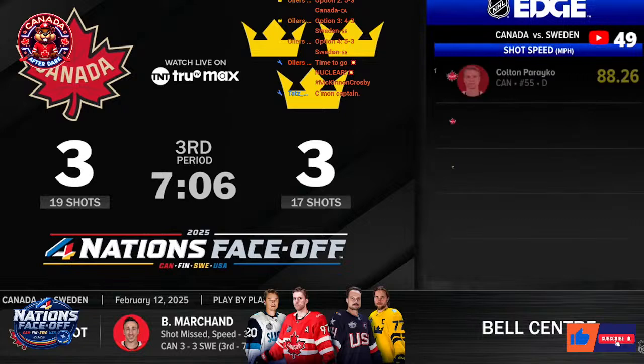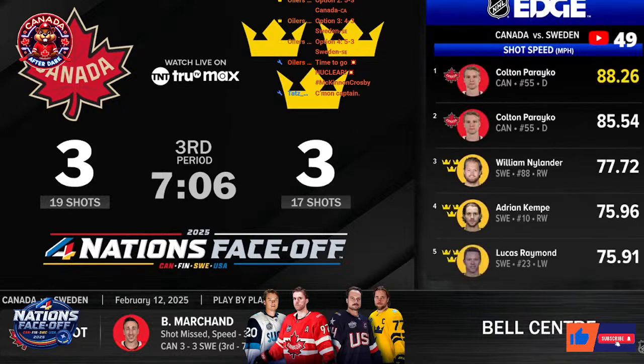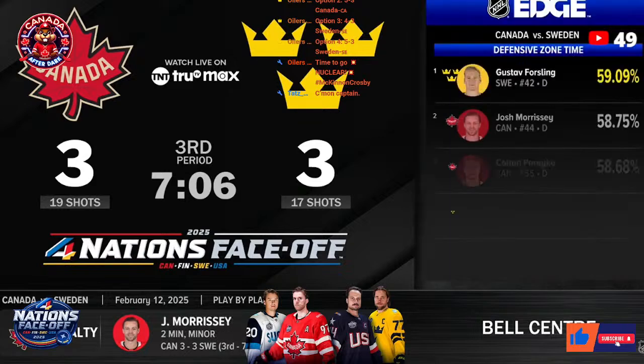Makar with a chance, stopped. Marchand side of the net. He had an opportunity as well, as Marchand almost had his second of the game. Makar as well, and he seems like he's been all over the ice. I've seen him probably three shifts in the last four or five minutes.